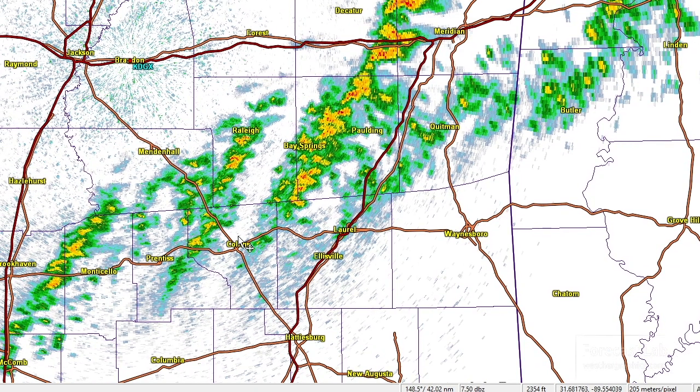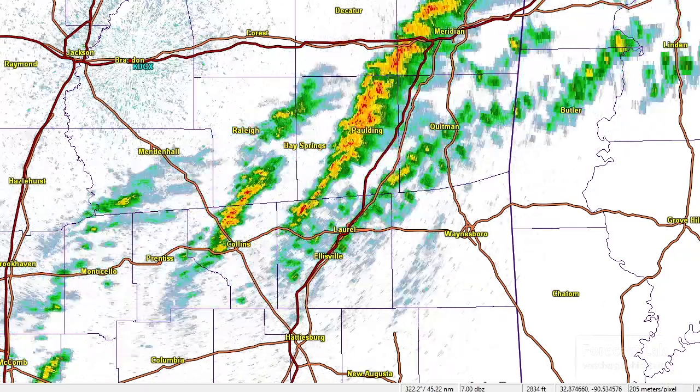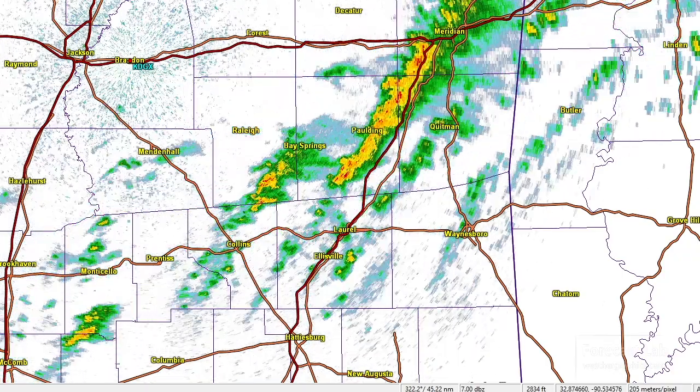So let's take a look at the evolution for the rest of the 9 a.m. hour, and you can keep focused on that cell right there. So we follow that on up to the northwest, and I'm going to show you exactly where that is. It's going to be somewhere in there, right there near Paulding, Mississippi. So don't worry, we're going to refer to this in just a little bit.